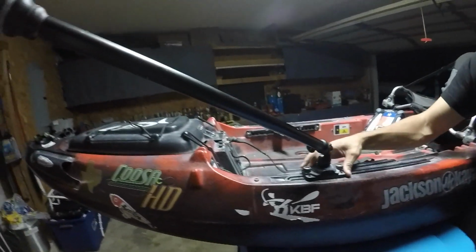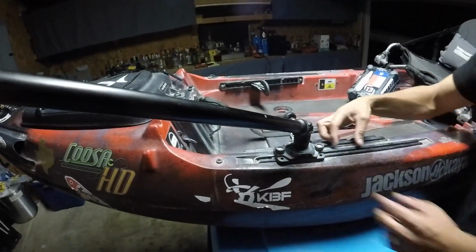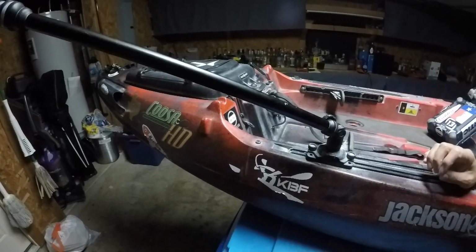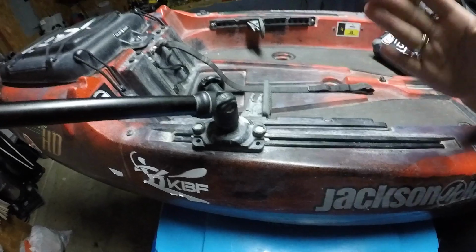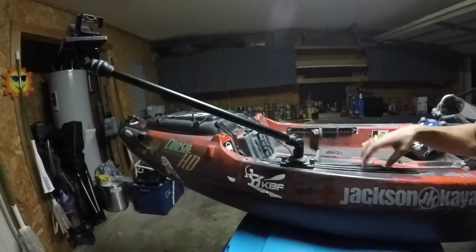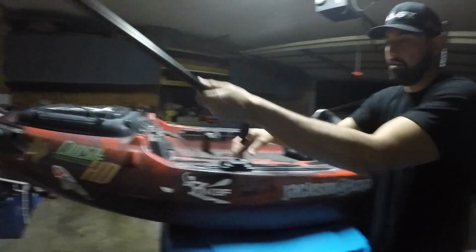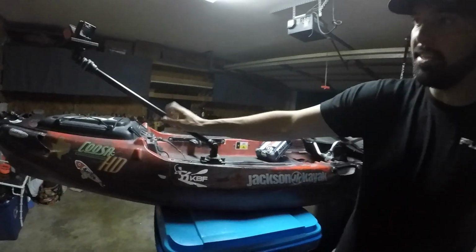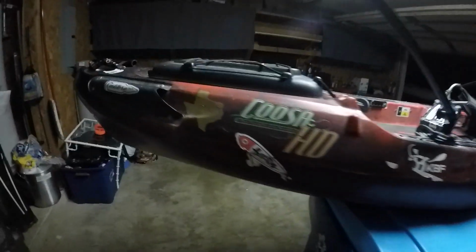Here's a close-up of the Railblazer. I've had people ask me about this. No drilling again. It's all on gear tracks. I know it's kind of hard to tell, but these gear tracks only come on the Coosa HD. Just to give you a heads up, they will not be on the Coosa. These are strictly on the Coosa HD. That comes on and off like that. It also spins around. And then we're back up here to the rod tip protectors.